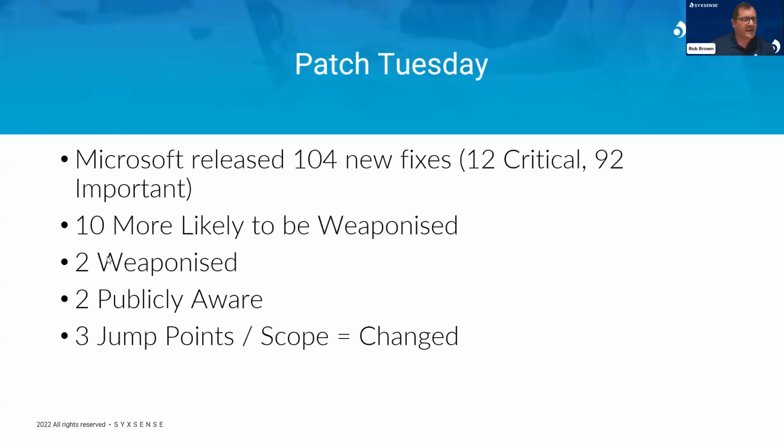Now, in this Patch Tuesday, we had almost double what we had last month: 104 fixes. One of those was an NA assigned fix, which I just mentioned, of which we had 10 critical and 92 important. 10 are more likely to be weaponized. That's twice as many as last month. 2 are weaponized, 2 are publicly aware, and 3 of them are known as jump points.